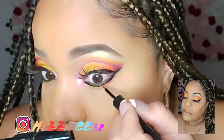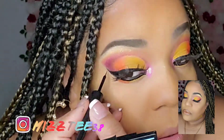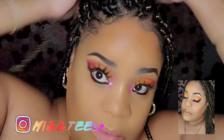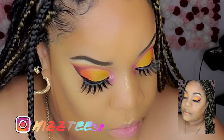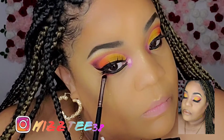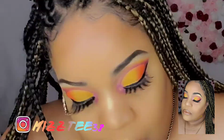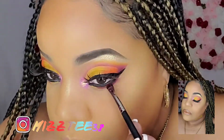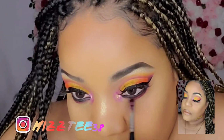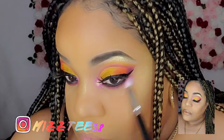So I'm lining the bottom lash line with some more of that e.l.f. liquid liner. So I changed my mind and I'm going back over that orange, and I'm going to use some of the more burgundy color. I'm going to go ahead and smoke out my bottom lash line with this color. I don't know, it just looks better to me. Make sure you use a blending brush to blend it out so it doesn't look too harsh.